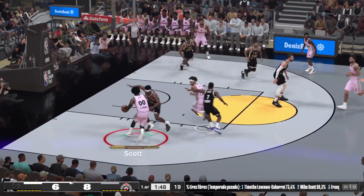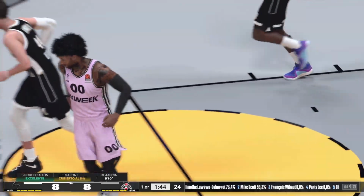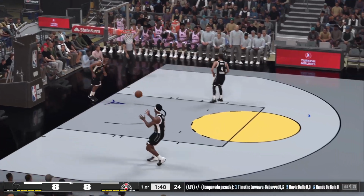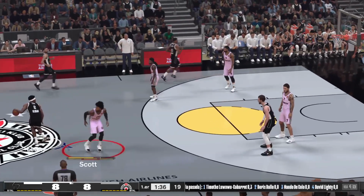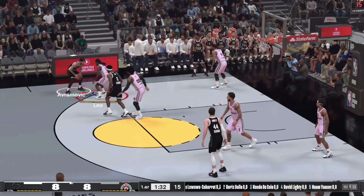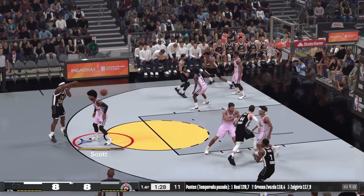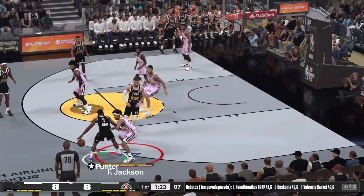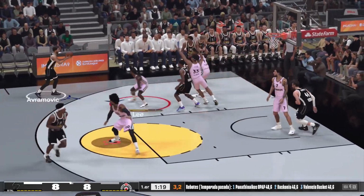Jackson, pass to Scott. 2 shots, 2 makes. Off to a good start. Nice ball movement there. Delivered the pass right on time. Gone 4 of 5 so far. Looking sharp. 1:25 left in the opening quarter. Picked by Kaminsky. Shot clock at 5. To the wing on the left.